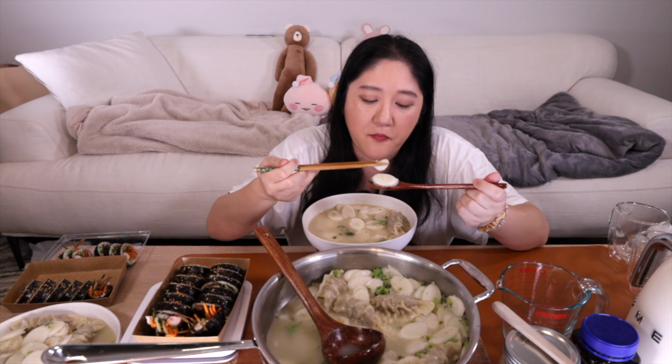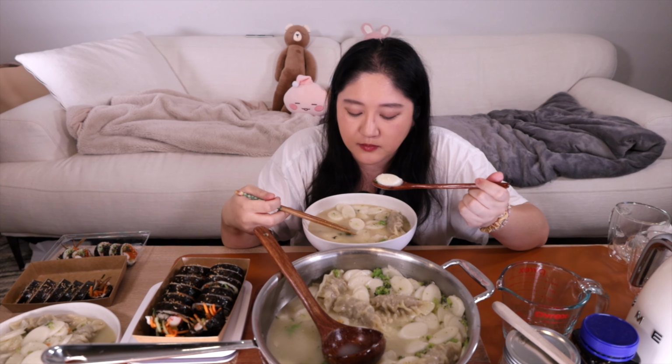You can stir fry, you can make soup. You can even heat it up and drizzle some honey, a little bit of sesame seeds if you like, a little bit of salt, and eat it that way too.